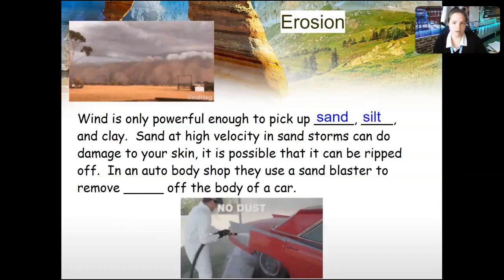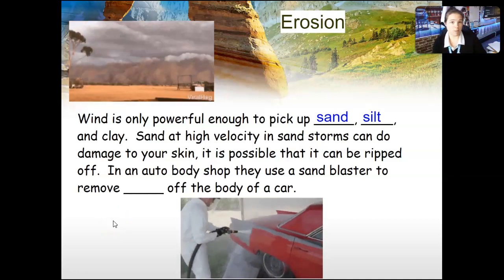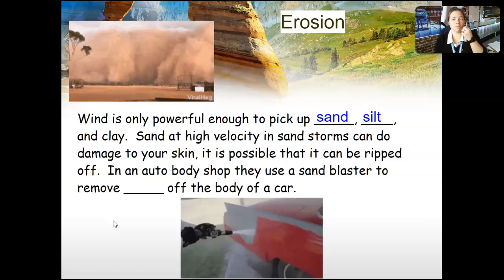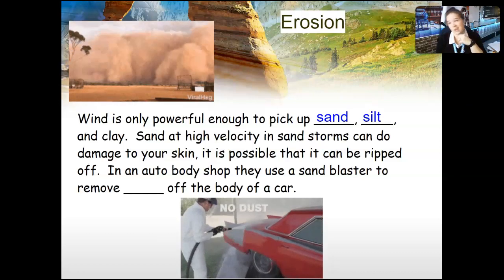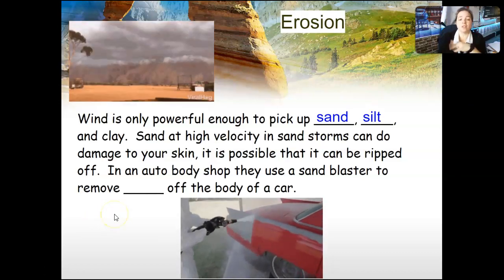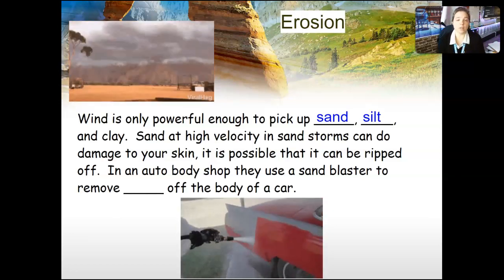Not that I know of. I mean, if it's super, super, super strong, maybe it could pick up pebbles. Cobbles, maybe not so much. Boulders, it would be like an insane amount. Sand at high velocity and sandstorms can damage your skin. It's possible that it can be ripped off.